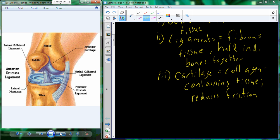I'm showing you this picture because it helps to illustrate the three types of tissue that are present. The tibia, the patella, and the femur, those three bones, classically would be defined as an organ. Each of them is an organ, so you have an organ called the tibia. It's a bone, and it's made up of bone tissue. In the knee joint itself, what holds these two different bones together, the tibia and the femur, are these things here called ligaments.